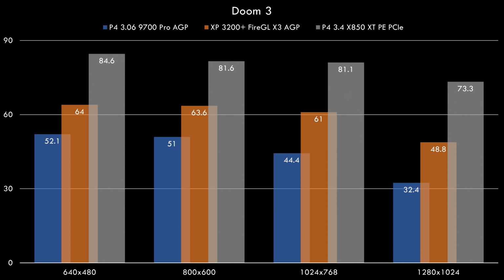And here we have Doom 3, a very demanding game on the graphics card. Even the 9700 Pro starts to lose performance at around 1024 by 768. The Fire GL X3 and the X850 XTP fare a little bit better, but even those cards at 1280 by 1024 we can see a drop in performance. And once again, the PCI Express Pentium 4 is a little bit in front of all the other machines.